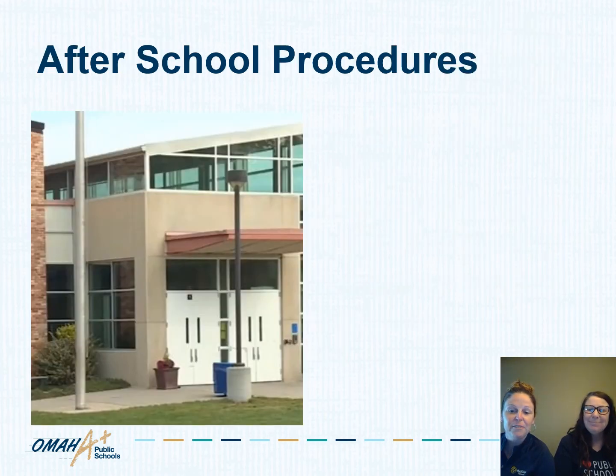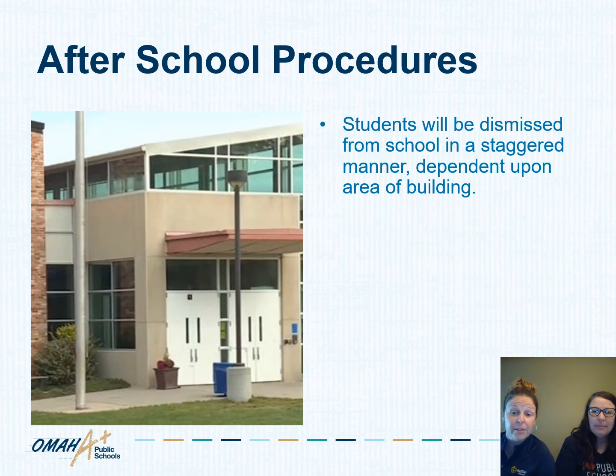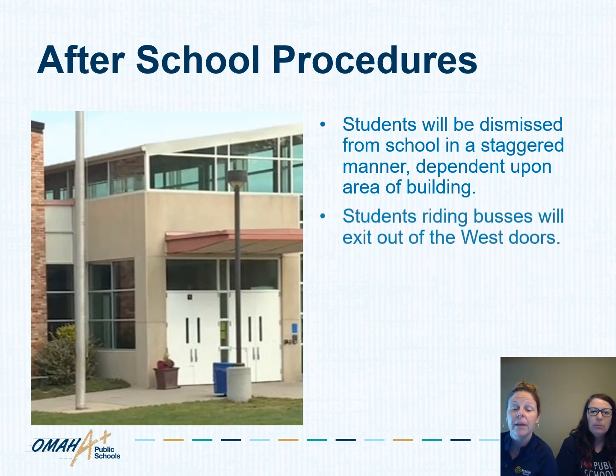Okay, after school, students will be dismissed from school in a staggered manner. So we will be starting somewhere around 2:59 to 3 o'clock. Students will be dismissed depending upon which area of the building that they're in, which grade level they're in. And so not all students will be dismissed at the same time. We want to make sure that we are utilizing our social distancing methods and making sure that all students are safe when they're leaving the building.